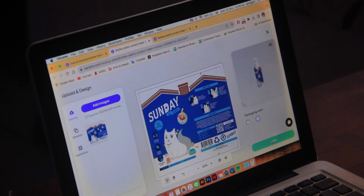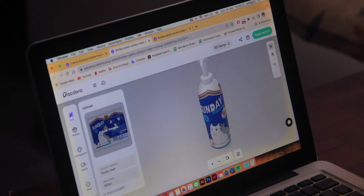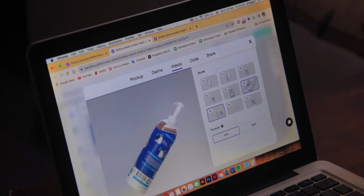I think that should do it. And this is a mock-up. It doesn't have to be exactly perfect, but if you're a perfectionist, I suppose that's kind of what you need to do. So that's what it looks like on the bottle. And look at this, all that twirling action.